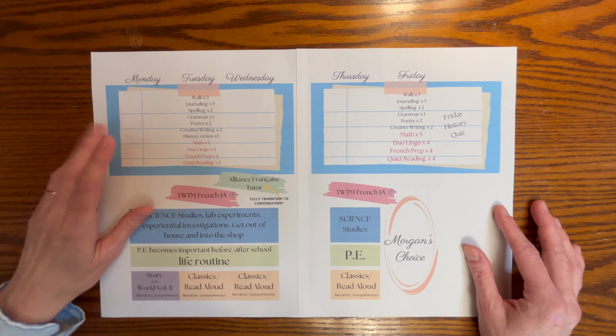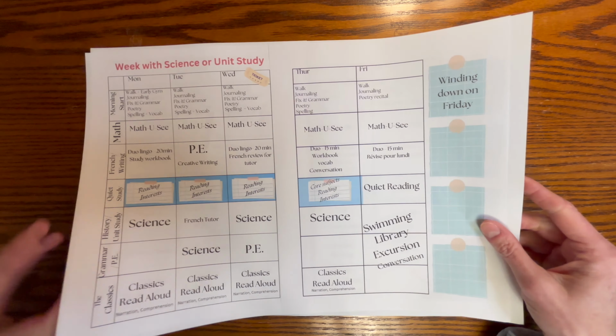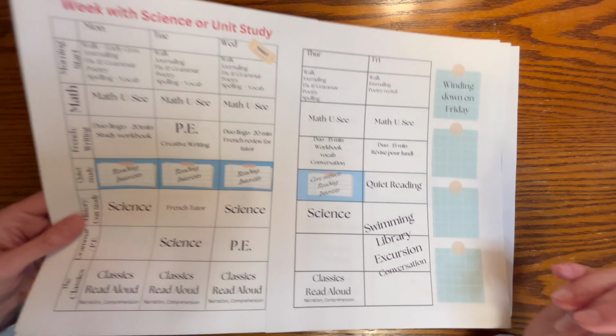And let's see, what else is there? Oh, this is Morgan's choice. And so we have been doing swimming and library and going out on, we do hikes, whatever. We do loads of stuff. We run around on the farm and do all sorts of things.